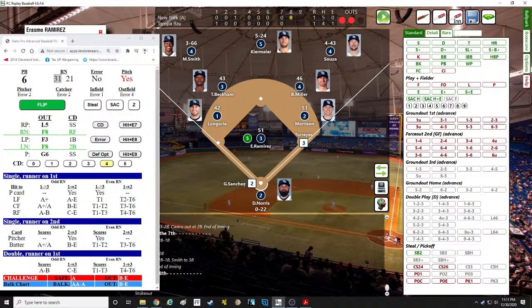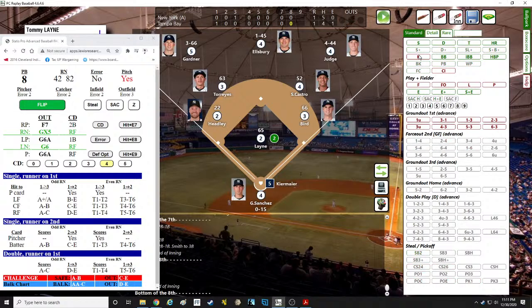That brings up Gary Sanchez. I'm going to make sure, just click a couple times. All right, here we go. It's Gary Sanchez, 8, right-hander, and that's going to be off of Sanchez, 42. And that is a swing and a miss by Sanchez. And the Yankees go down after the promising hit. We go to the bottom of the 8th.